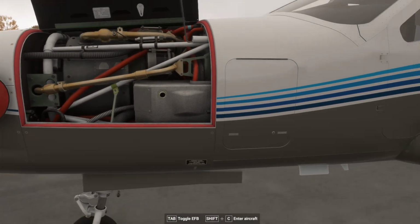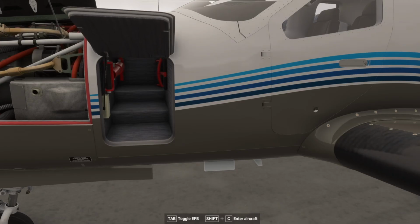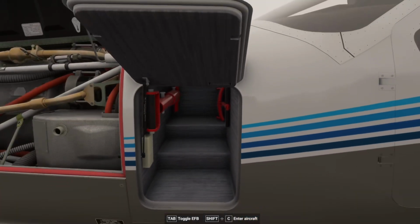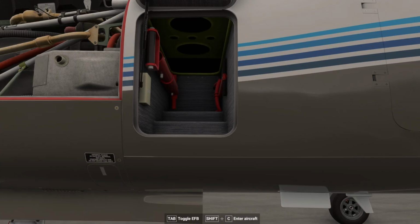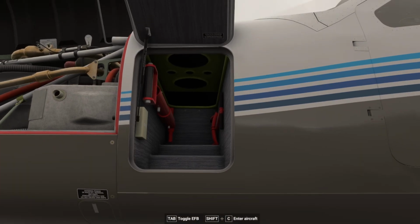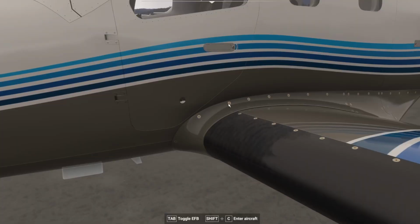Pop the engine cowl. Should be forward storage, yeah? Or is that a maintenance crawlway? No, okay. I saw the stairs. I'm like, how in the heck would you do that, right? This is cool. I love this aircraft.